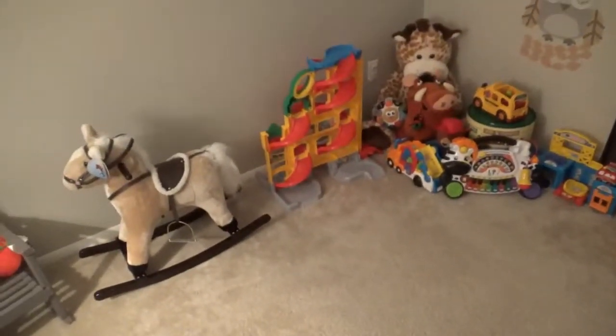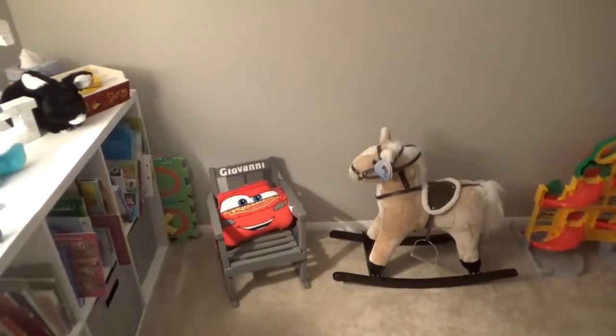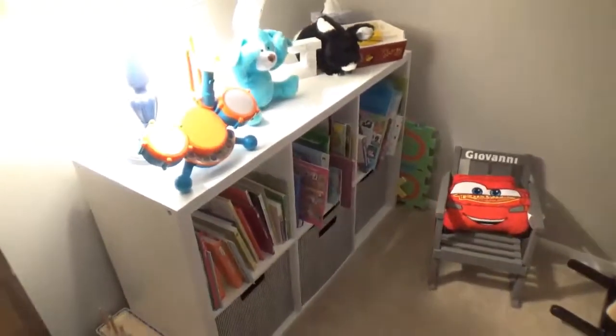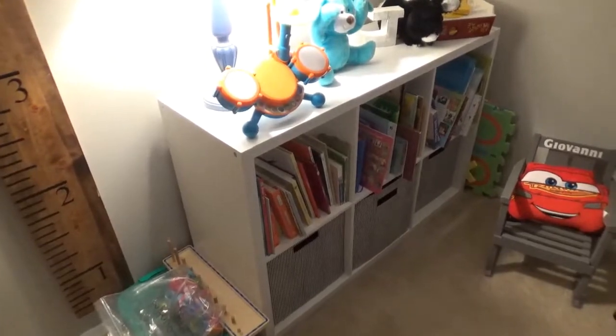All right, so this is the room cleaned up, and he did have that tree right there too, which I just used a command hook and took it off. So that was nice. But yeah, it's easier just to make things a little bit smaller. So this is his playroom. All right, let's go down to the downstairs.